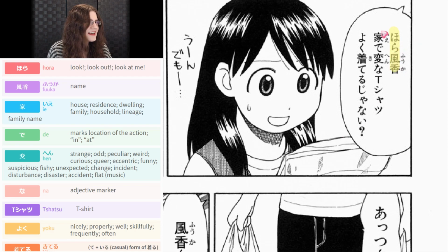ほら、Fuka, 家で変な T-shirt よく着ってるじゃない? You're not wrong. So, hora is hey. Fuka, again, is the other girl. Ie is their house, and de is showing the location. So, in the house, around the house. Hen is strange. Na is required because this is a na adjective, so you need to put na after it to actually make it explain what this t-shirt is. It's a strange t-shirt. And then yoku is frequently.